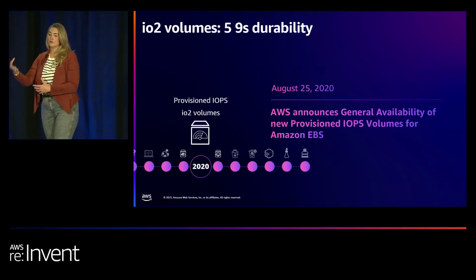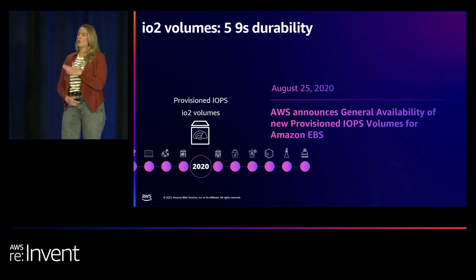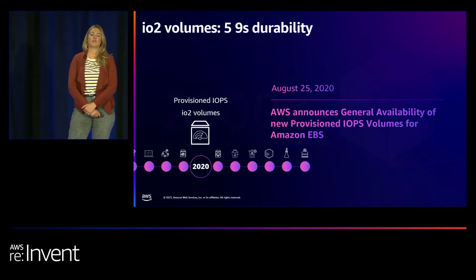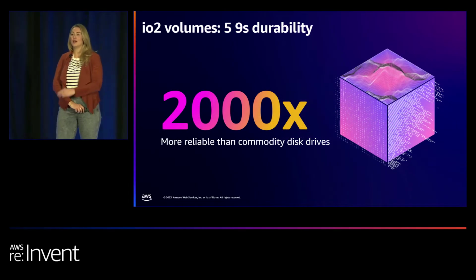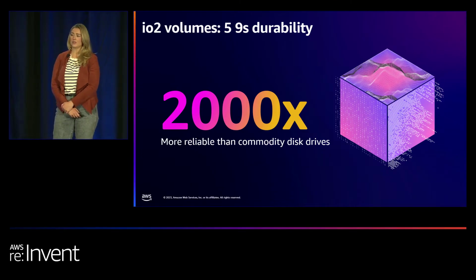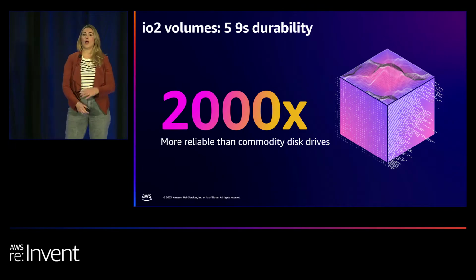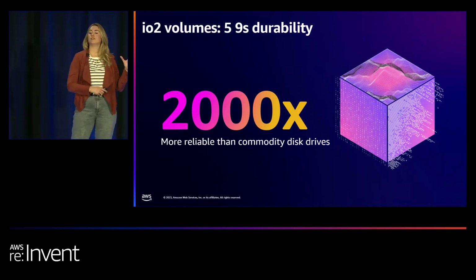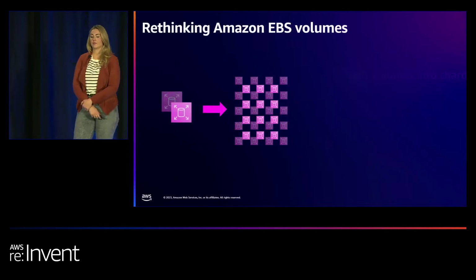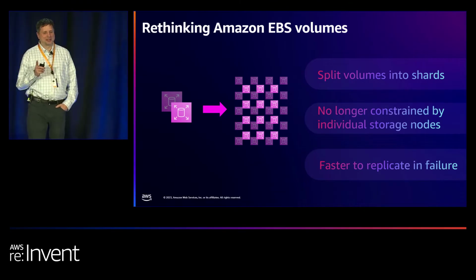That enabled you to move some of your most critical workloads to AWS. And you told us that you needed even higher durability than that. And so for these most critical workloads running on EBS, we now have a volume with 5 nines durability. And that's 2,000 times more reliable than commodity disk drives. This was a really big decision for us, launching a 5 nines durable volume. It required us to go back and rethink failures in EBS. You're noticing a theme. Go back and reevaluate architectures and failure points.